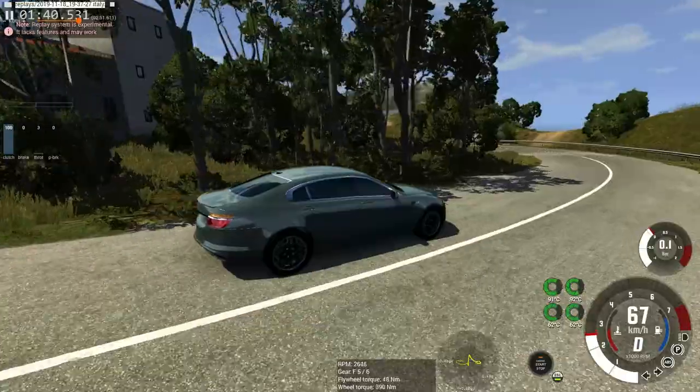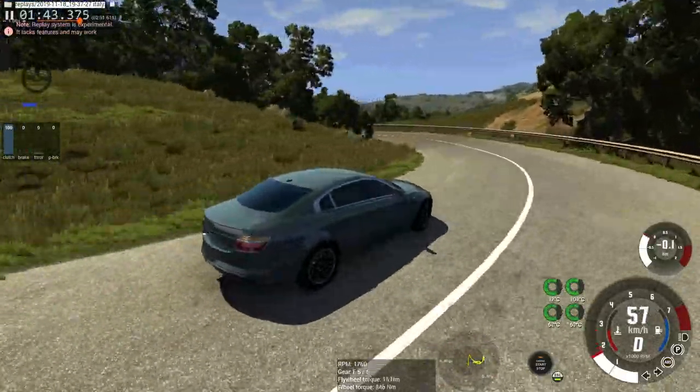Let's just take these couple of bends here. And oh my goodness, this car is very, very poised, very controlled.